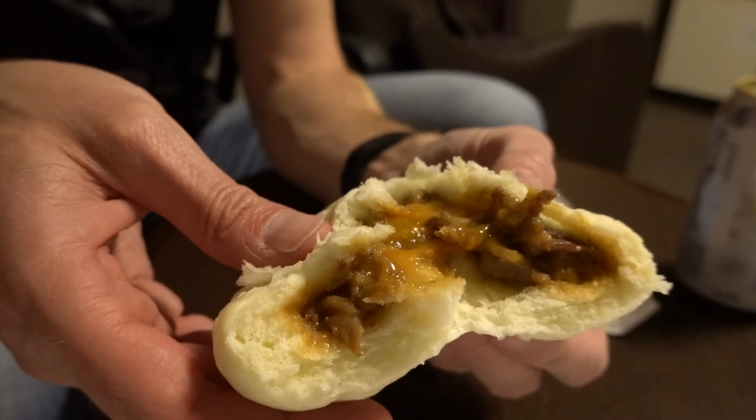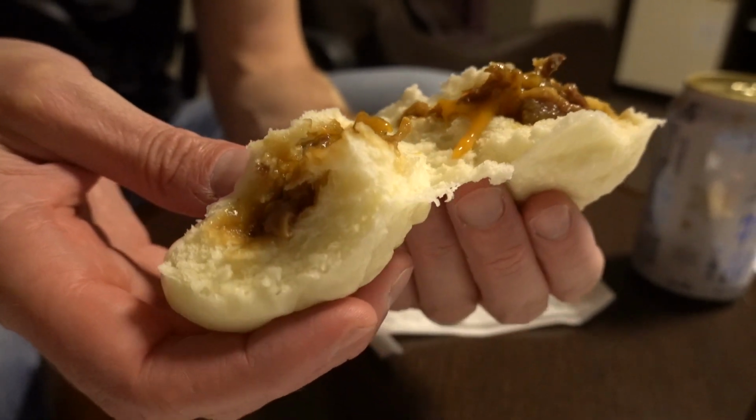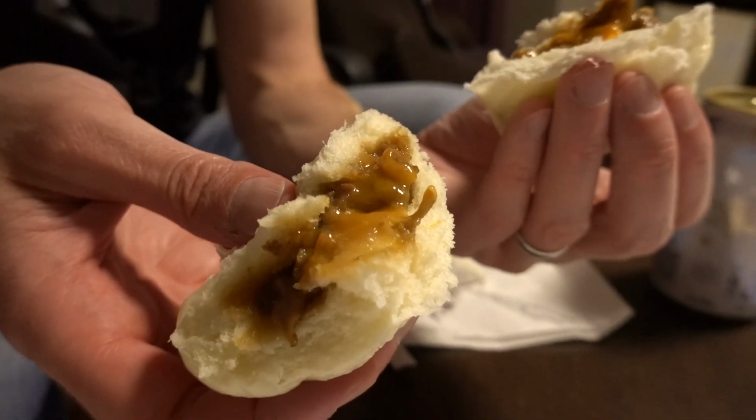The beef and onion mixture inside is really good. It's gooey. Whatever sauce they've used has made the inside gooey. But look at the egg one. Oh yeah, egg yolk. I don't think I got egg yolk in the first bite. Let's see if that changes anything.